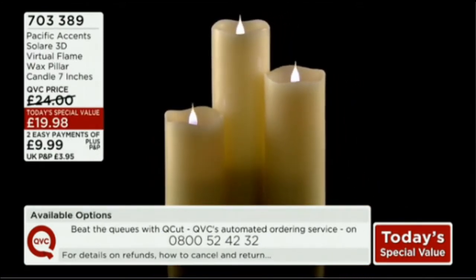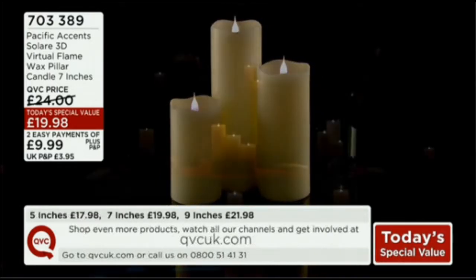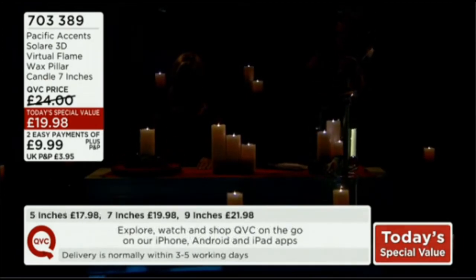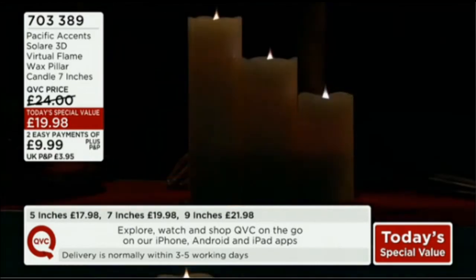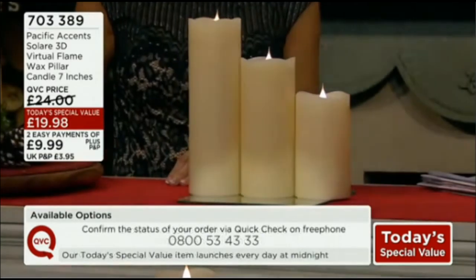Not a naked flame in sight, although it looks like a real candle flame. No soot, no wax melting everywhere, no danger of fire. You can leave this unattended. It is brilliant. And representing this brand, the ambassador when it comes to Pacific Accents, is this wonderful girl, Lucy.